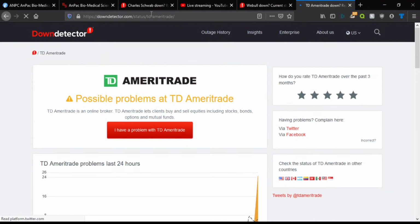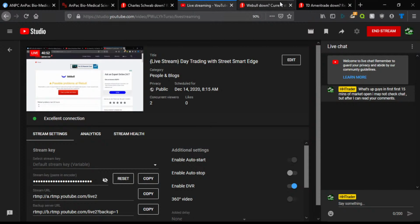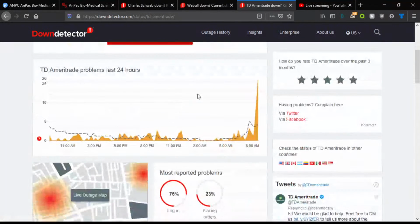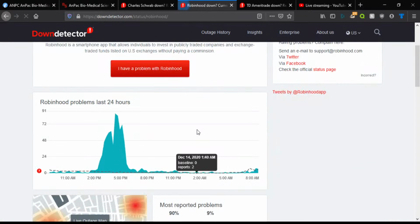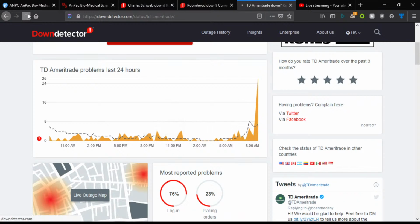TD down. We want to see Charles Schwab, Weeble. Whoops, there's a live stream. I was literally just trying to move this down. Alright, so we see Charles Schwab, Weeble. What else did we check? TD. Let's change Weeble to Robinhood. Wait, did not do it. Robinhood. No issues over there at Robinhood. Those boys are good. They're golden today. TD Ameritrade. Let's refresh that.